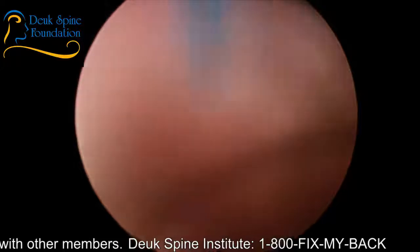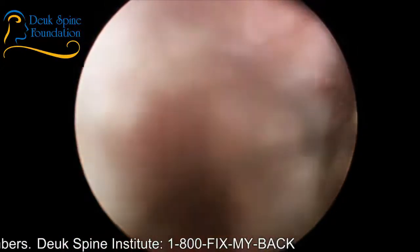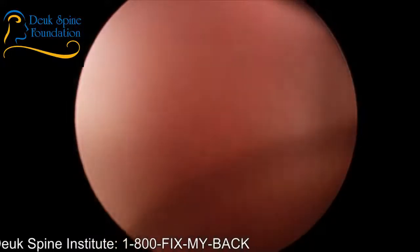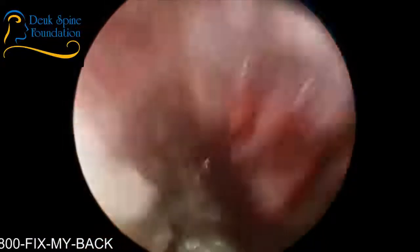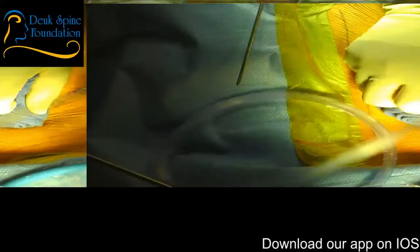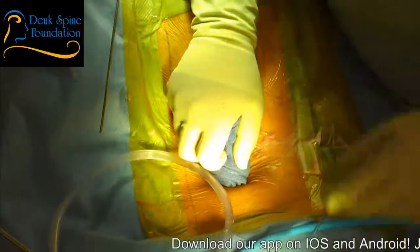Just lay still, we're almost done. You're doing great. Everything's going well. All right. Scope off. All right. I feel pretty good about that. We never get 100% of the herniations, but the goal is to get enough to eliminate the patient's symptoms. And I think we did that today.